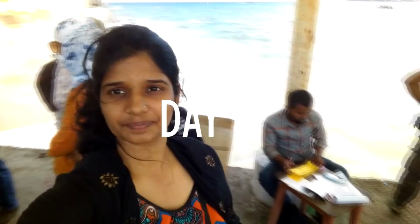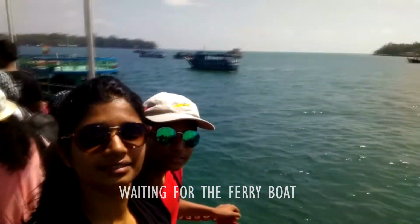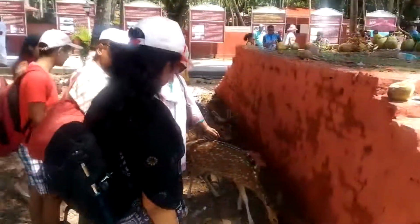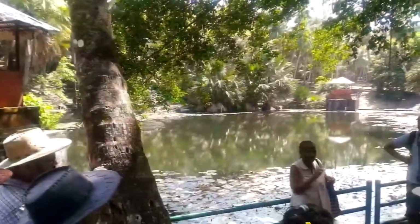So on day 4, finally the ferry was open and we visited Ross Island and North Bay Island. Ross Island was known as Paris of the East during the time of Britishers, and now the island is filled with spooky remains of the former British colony. So here I caught a glimpse of deer and peacock running around the island.